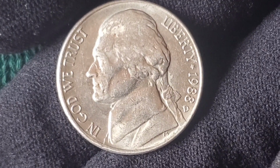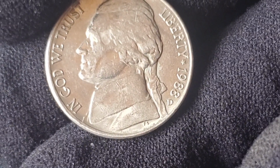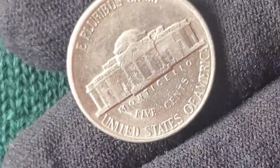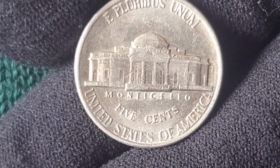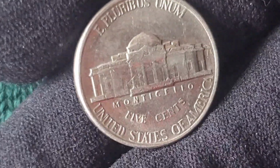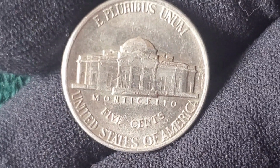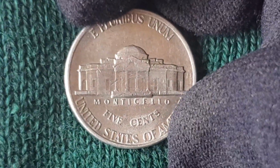In terms of value, a typical circulated 1988 nickel is still worth its face value, 5 cents. But when you start looking at coins in uncirculated or higher grades, the value begins to climb. An uncirculated 1988 D nickel, for example, could be worth around $100 to $3,000 depending on the quality. But once you move up to coins graded MS65 or higher, especially those with sharp details, you're looking at prices from $50 to $1,500. In some cases, if a coin is graded MS67 by a professional grading service like PCGS or NGC, it could even bring in $100 or more.